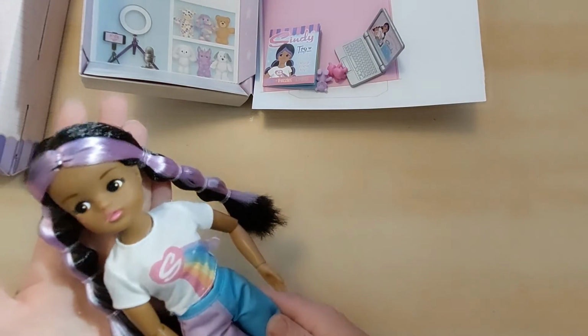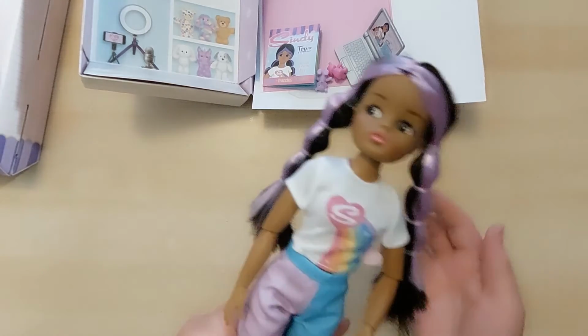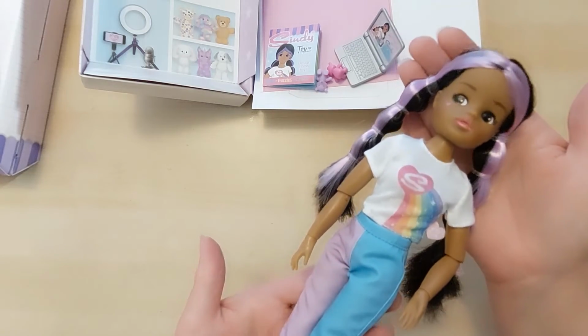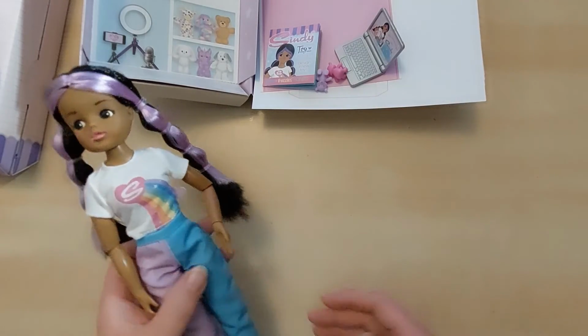So let's get her a bit closer. The light is not very good. Can you see her there? I don't know whether the light is doing her skin tone any credit, because it is absolutely beautiful. Can you see her there? So this is our toy vlogger. As I say, not much more really to say.